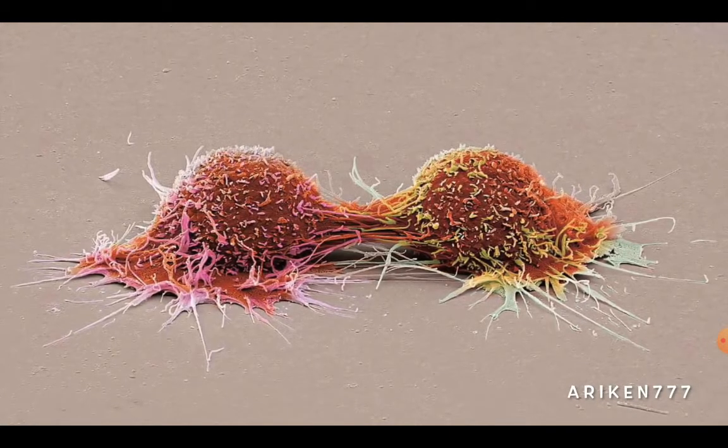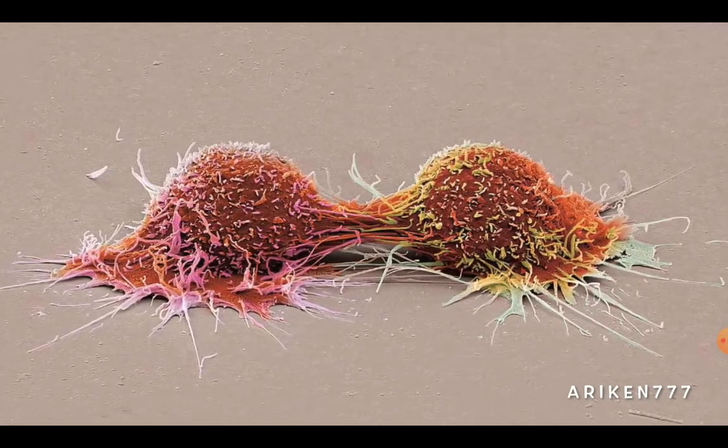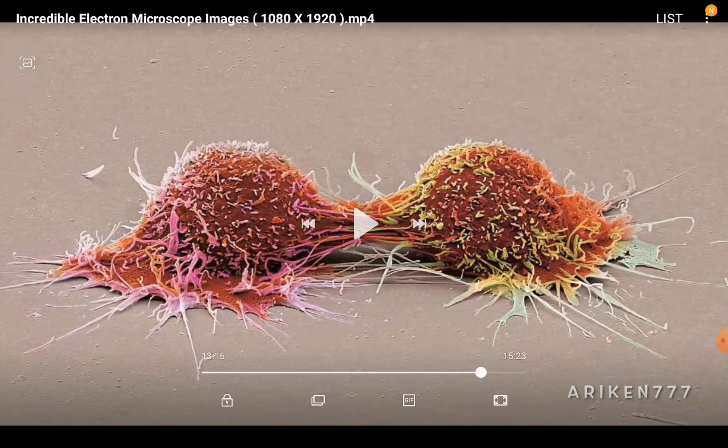Hairball. These are dividing human cancer cells. We should scrape those up. Looks scrapable. All right, this totally looks like a great dessert, like if somebody presented this to us. It looks like ice cream. But knowing that it is a cancer cell dividing, that is pretty bad. That is a bad thing. This is a bad, bad thing.